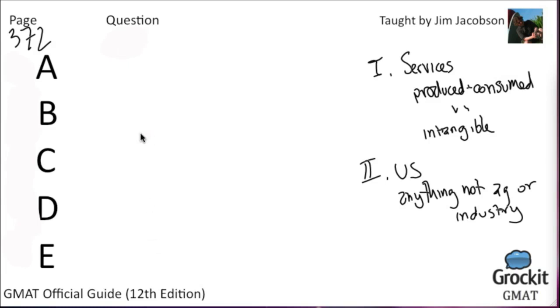Last one on this page, number 33. The passage suggests which of the following about service workers in the United States. So passage suggests means it's an inference question. We're going to have to infer something about service workers. And we don't really find out about service workers per se, I think, until really the second paragraph, which is still two-thirds of the passage. Doesn't narrow it down that much, but it probably is in the lower two-thirds of the passage.